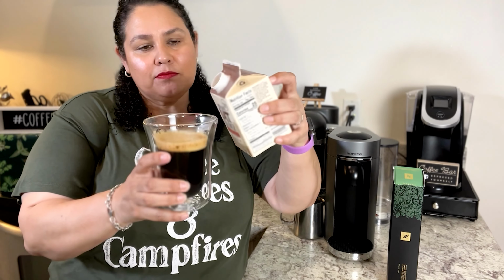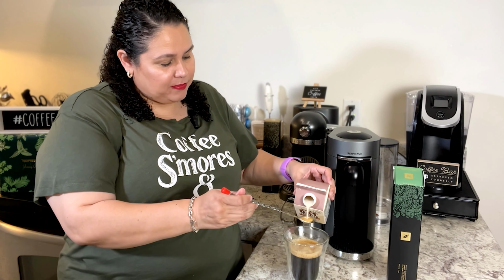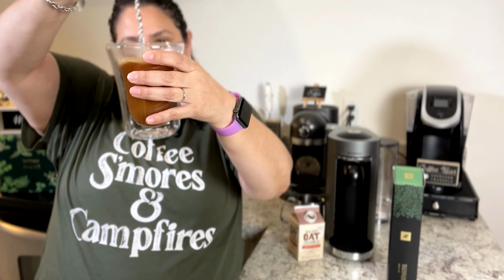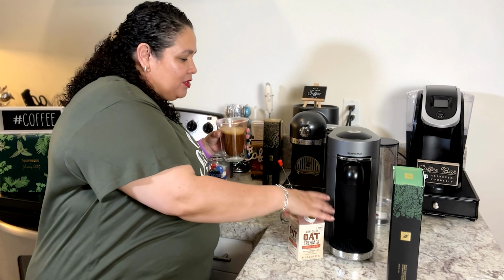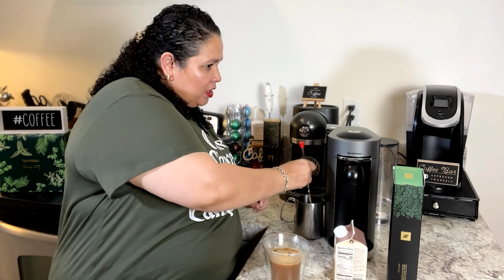Let's try it with them. Actually, let me measure because I don't want to put too much in it and mess up the flavor. So 1, 2. That's really, mmm, that's really, really good. Just another little splash. So it's not super sweet, but it does have like that little brown sugary flavor to it. Papua New Guinea, really good.